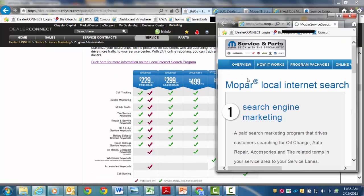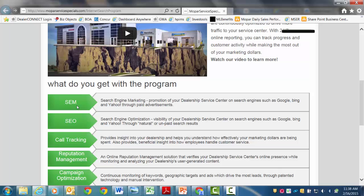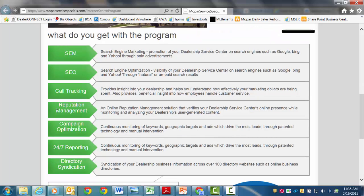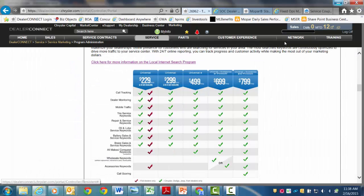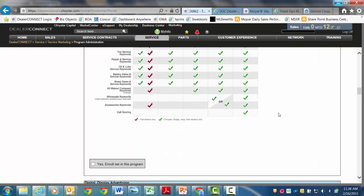Click on the more info button. It gives you, again, more info. It tells you all of what it's about. It's more than just search engine optimization. It's reputation management. Helps you maximize whatever campaigns that you're already running. Call tracking. You can hear what your customer hears and put yourself in their position and see if that's how you want your dealership to be represented, or your department for sure.